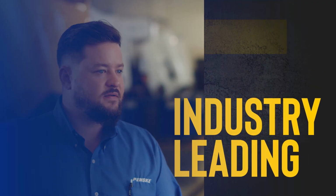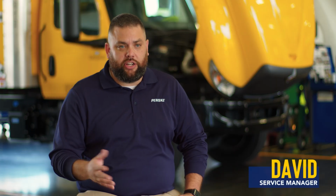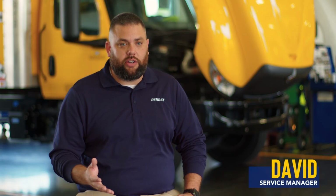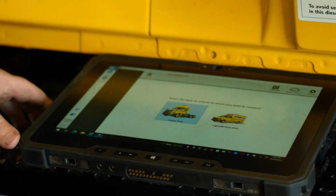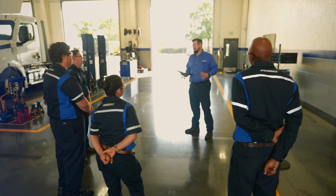The tools and the technology that's offered at Penske is industry leading. Our technology is second to none. Trucks are coming out new every year. Something new is on the truck every year. We get the technology first, and then we get the training to the technology and ensure we know how to use it correctly.